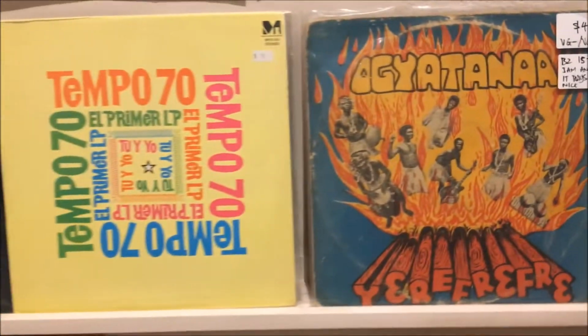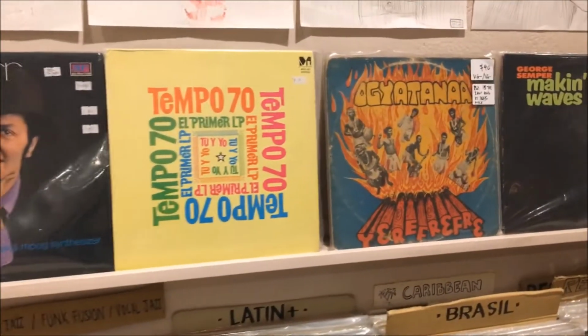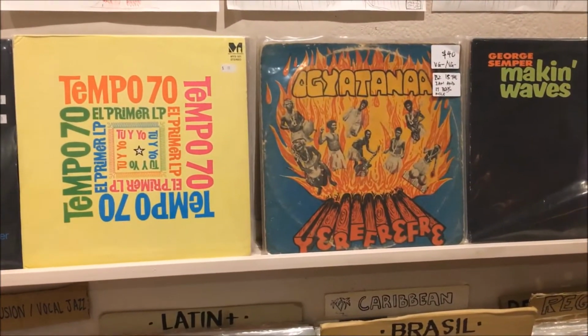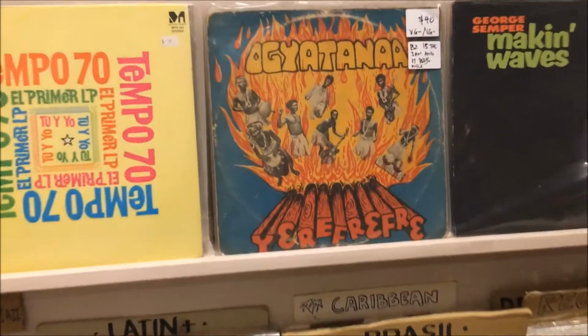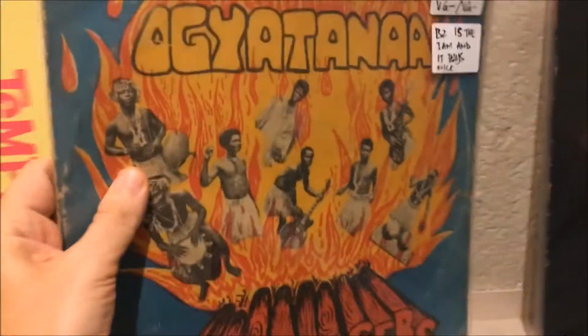Now, we've had folks from this shop on a previous episode of the Vinyl Guide, and they talked about crate digging adventures in Africa. And so, for instance, you'll see a record like this, and the artwork on these is just spectacular. I love that.